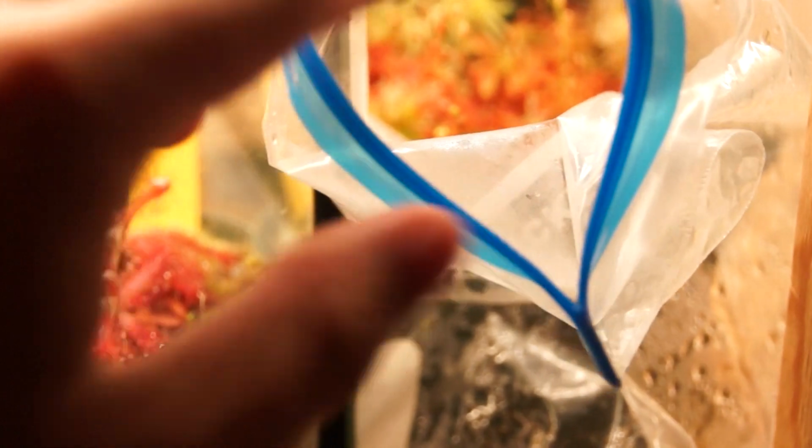Okay, and then back over here, open this up. This is just a big bag of Drosera spatulata. This is the white flower form, so I think it's Fraser Island maybe? I'm not really sure. There's a bunch of them in there. They're doing really well.